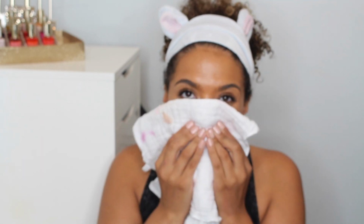I'm gonna blot a little bit. This isn't dirty, it's just stained from lip swatches. It's actually fresh out of the laundry. I did so many loads of laundry today.